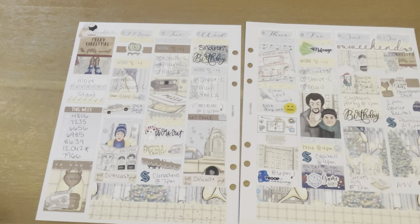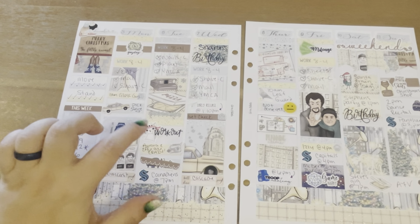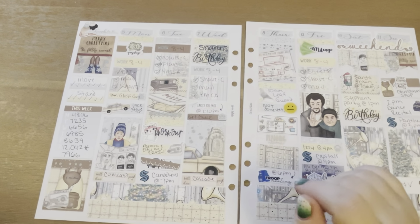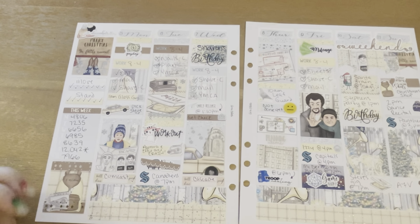On Tuesday, I did a workout. That's awesome. This kitty cat is from BK Designs, and the workout script is from the Happy Planner. My kids were crazy. I wanted to mark that. That's a piece of deco from the kit. Piano lessons got canceled, but the piano sticker is from the Twin Mermaids. And then the Kraken played the Canadians, and that Kraken sticker is from Palm Tree Planning.